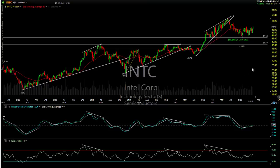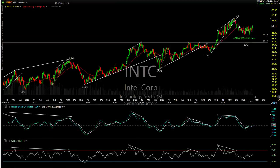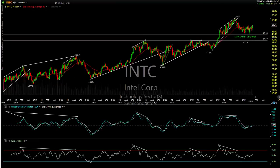Intel. Intel, largest chip company out there, so the leader in the industry. Here's another example of technical analysis. You can see I have two levels on my chart and two percentage numbers. Now I said 24% hit, 26 total. Why is that? That's from the highs to the lows. What we have here are clean, you can see the history on this chart. All these numbers, these percentages, are the drops from the highs to the lows from divergent highs.